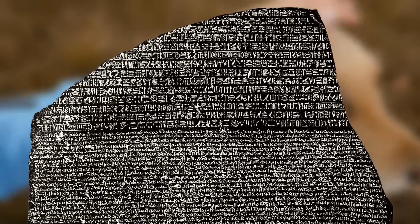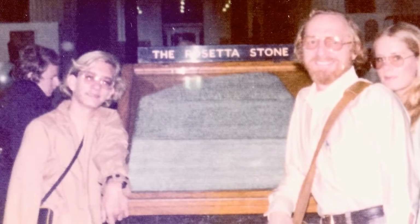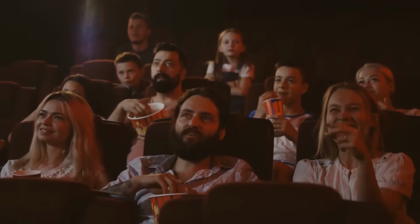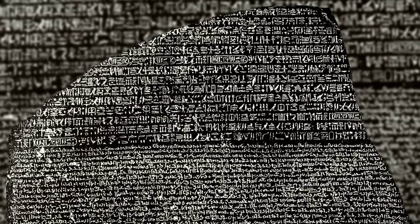The careful study of the artifact produced another find. The texts weren't direct translations of each other. They both described the same event, but in different words. It was like you saw a movie with 2 friends, and then all 3 of you wrote different reviews about it. The original text was probably in Greek, but the translators added extra words to make it sound more Egyptian.